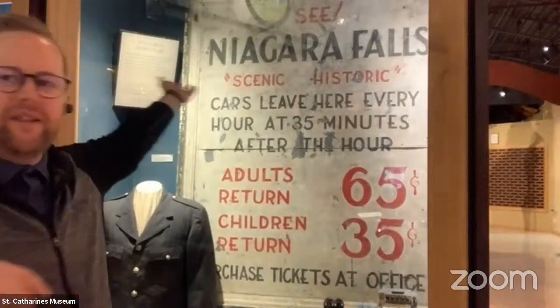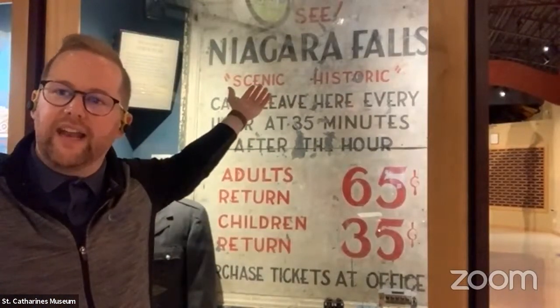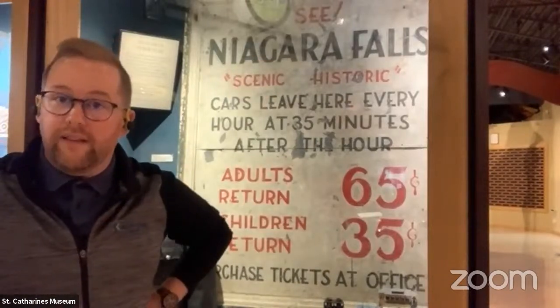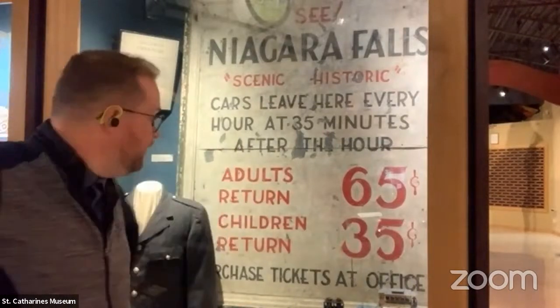And this is really cool. You're probably thinking, wait a second, isn't this the St. Catharines Museum? Why is this Niagara Falls sign hanging in the St. Catharines Museum? Well, the answer to that is that this sign hung at Lakeside Park up in Port Dalhousie. And that's where you could catch the streetcar, 65 cents for adults, 35 cents for children for a round trip to Niagara Falls for the day.